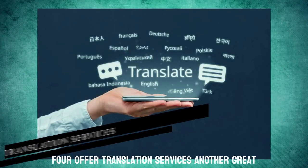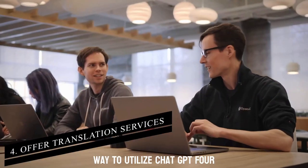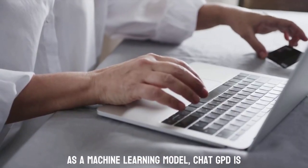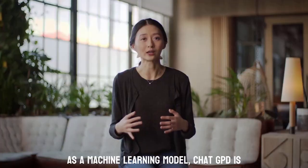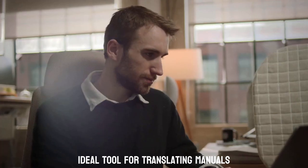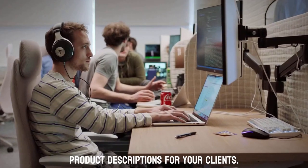4. Offer translation services. Another great way to utilize ChatGPT-4 is by offering translation services. As a machine learning model, ChatGPT is capable of accurately translating languages, making it an ideal tool for translating manuals, training materials, and product descriptions for your clients.